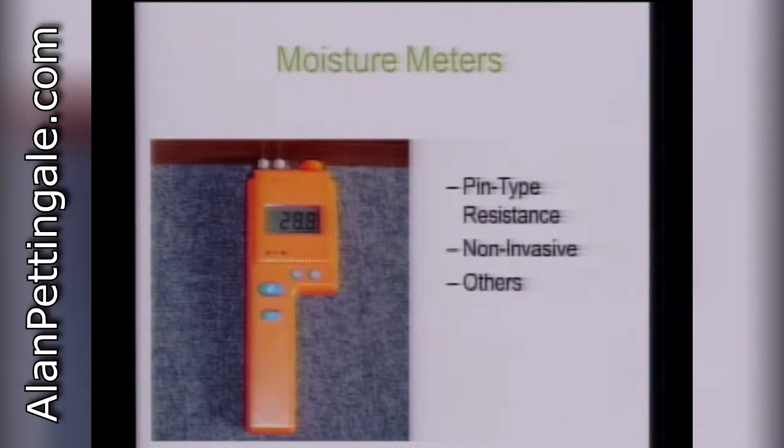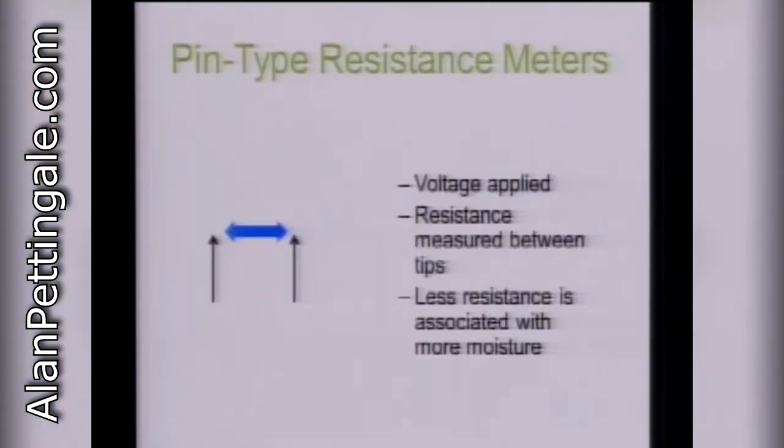Moisture meters. This is simple stuff, but very useful. There are pin type resistance and non-invasive meters, and there are other types too, but I'll talk about these here in a second.